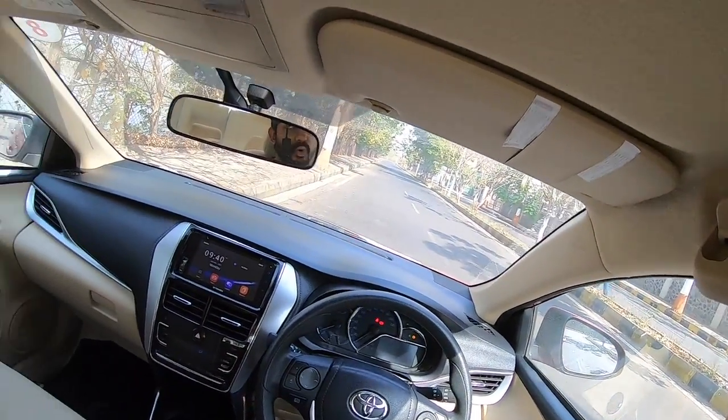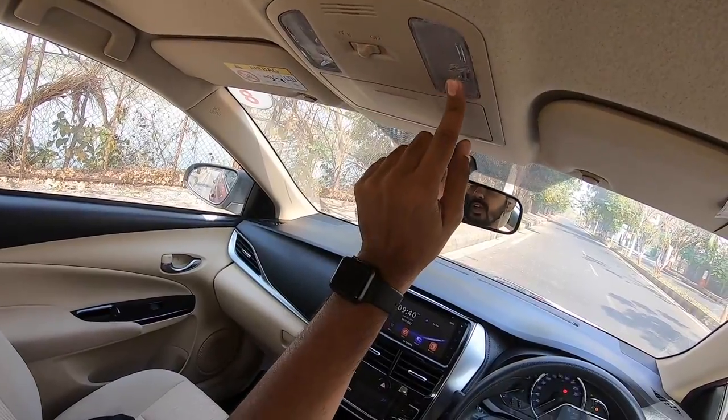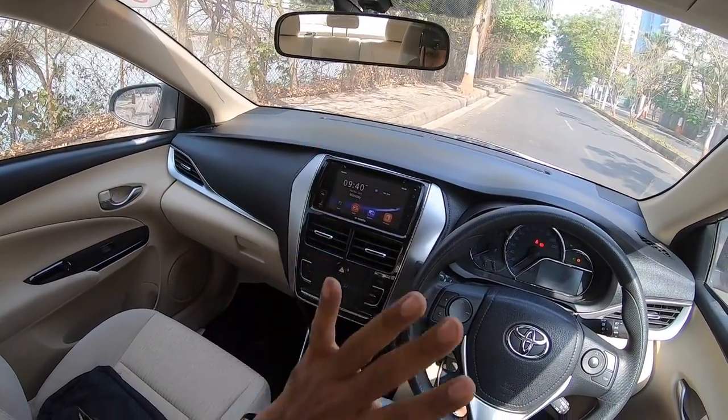There's a handle for the driver to hold on to as well. There's a sunglass holder here, and there are light placements here which are operated like this. And unfortunately, it misses out on an auto dimming inside rear view mirror.